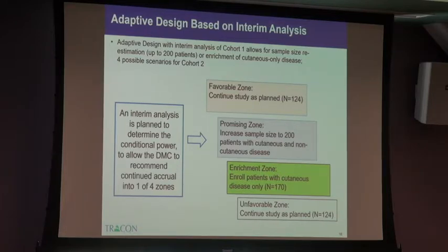So the enrichment zone is to try to take into account the fact, what if the drug's working in cutaneous patients very well, but it's not working in non-cutaneous disease? In that case, we would only enroll additional patients with cutaneous disease, another 100 patients as an example. There would be 70 patients at the interim analysis, roughly half would already have cutaneous disease, and you'd enroll another 100 patients thereafter, so roughly you have 135 total cutaneous patients, which should allow you to still have the power to detect the original hazard ratio in cutaneous only.